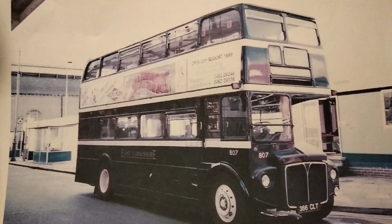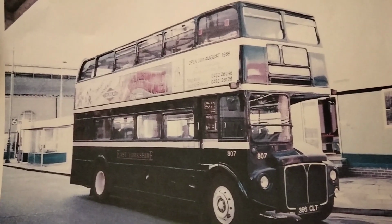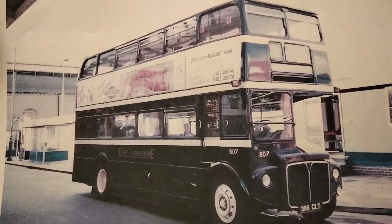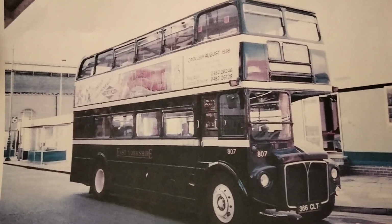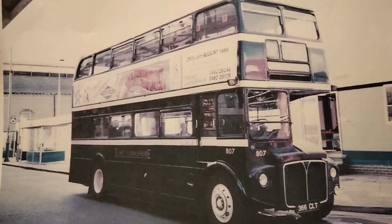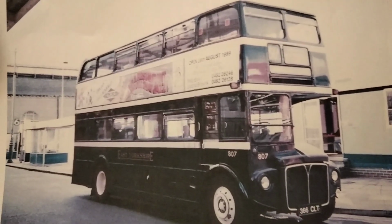I particularly remember the ex-Greater Manchester Atlanteans they had running on there. If there was a spare conductor available, they'd put the conductor on it, but if not, the bus would be run as a normal one-person operated vehicle. And they had to do that for a couple of years until they got sufficient second-hand Routemasters to augment the fleet that meant they could run the extra journeys with Routemasters.